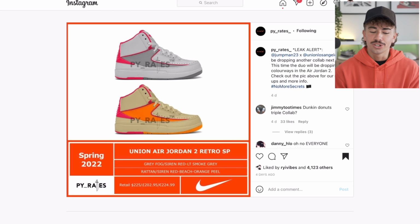Take a look at these speculated colors. Again, this is just a very early leak. Apparently these two would be releasing in spring of 2022, but the mock-ups are a sail, orange and pink, and then a white, gray, and pink. So we've got two very bold choices for an Air Jordan 2 sneaker.